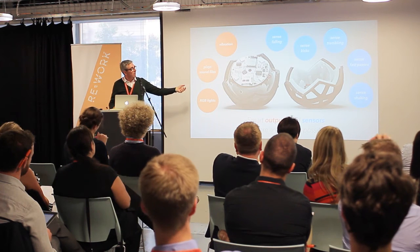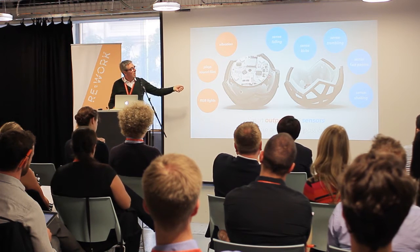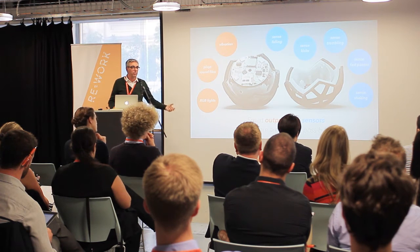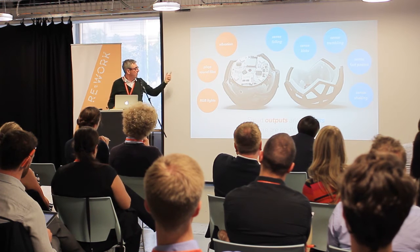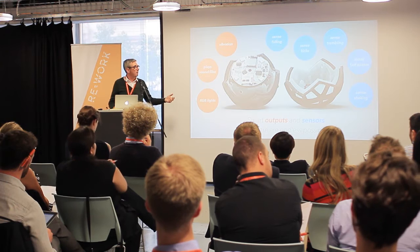Hackaball has a sensor in it, an accelerometer. It knows different aspects of how it's being thrown, whether it's falling, whether it's rising, whether it's still. And then plays that back in terms of vibration or sound files or RGB lights and different colors and different patterns of lighting.